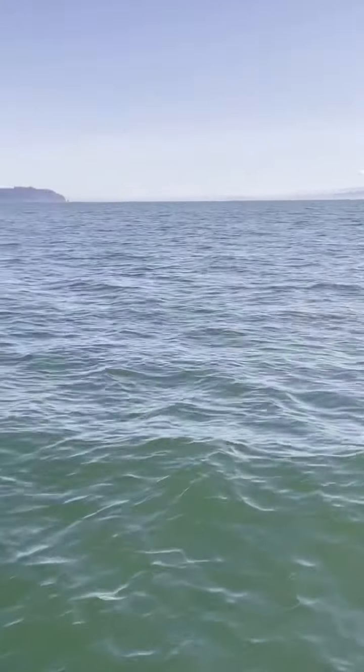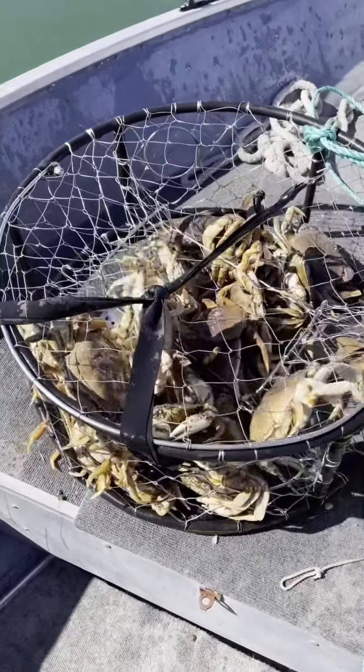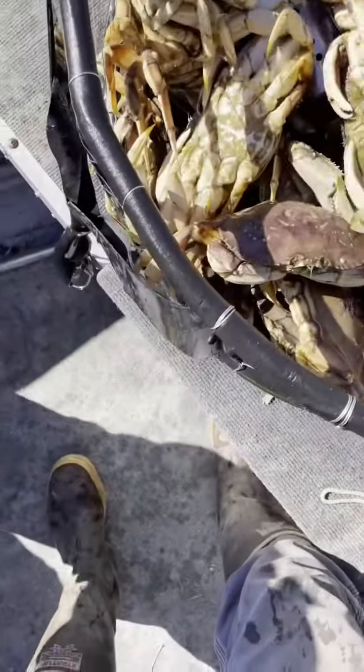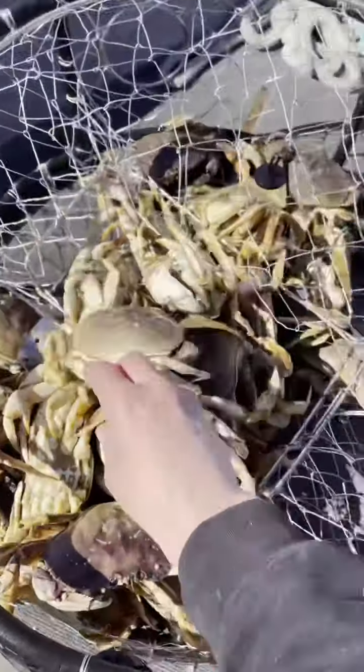We get after it. Okay guys, here's another load. Look at this. I mean, look at these crabs. Is that delicious or what? Look at that.